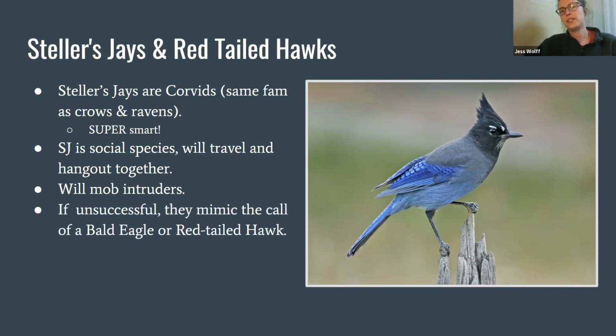But sometimes they're unsuccessful. Sometimes Mr. Hawk or Mr. Predator or human, whoever is in the area, they don't take the mobbing and they just walk away or stay in the area and they're not getting the message. So if they're unsuccessful, a Steller's jay can actually mimic the call of a bald eagle or a red-tailed hawk. So they're trying to mimic that larger predator to get whatever is in the area to go away.